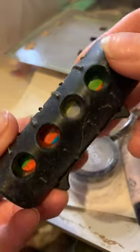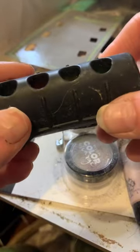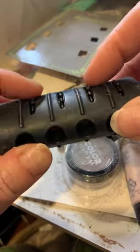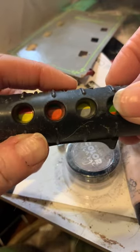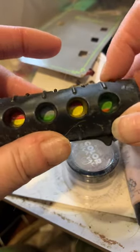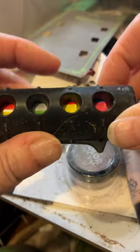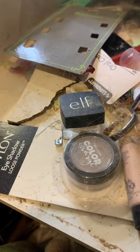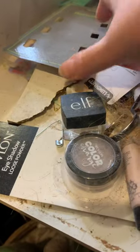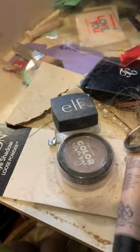And look, it's a thing from Mastermind. You ever play that game? How does this work? You have to pick your colors, and then the other person guesses the colors. I like that game. And, oh look, Nova Scotia. Why are you going in here? And I think that's it.